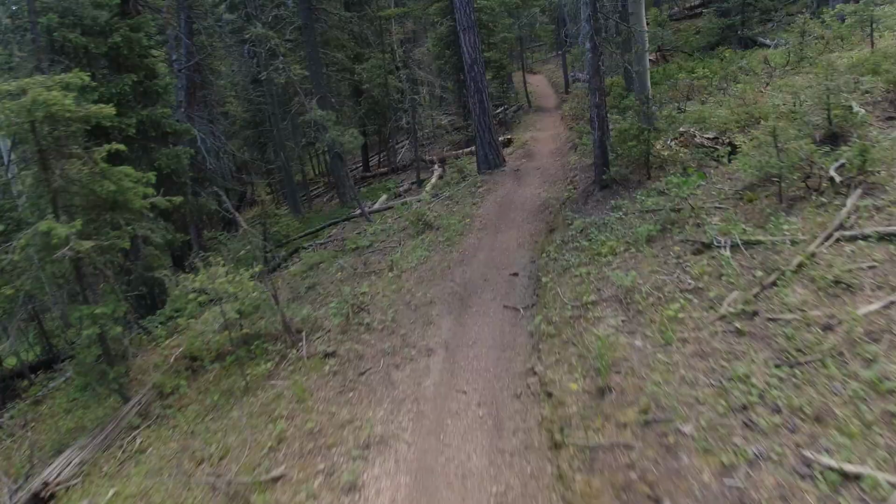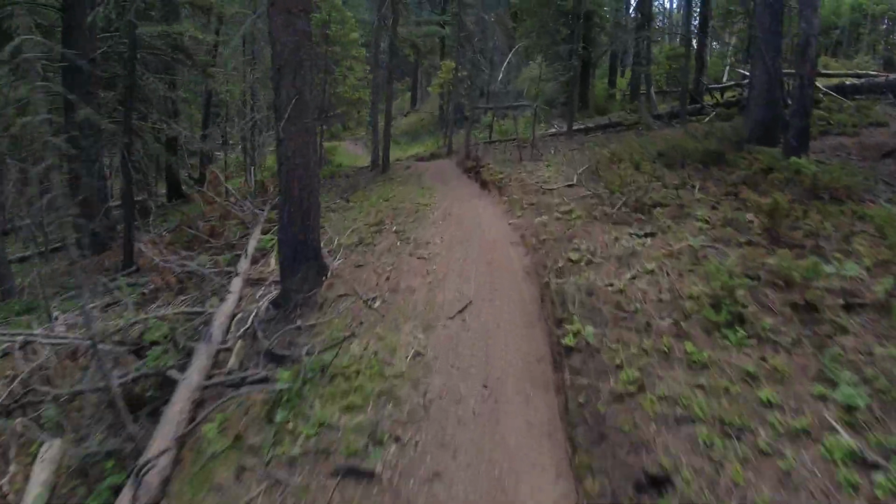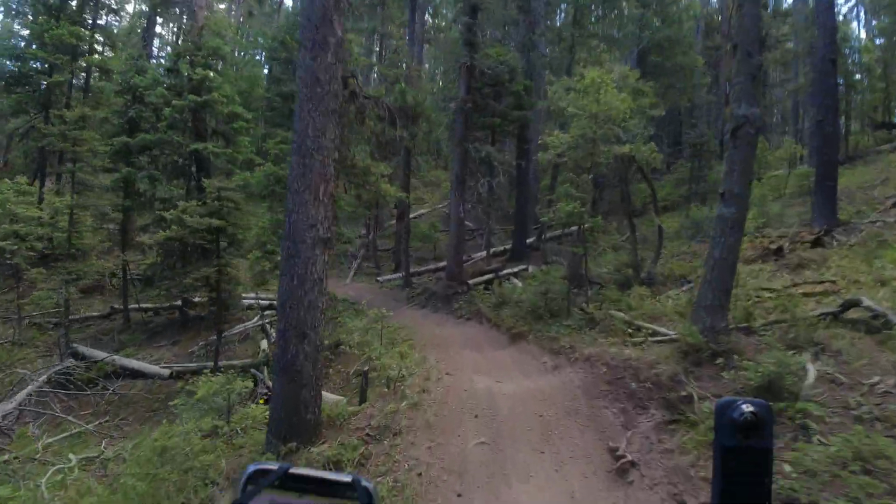Oh, clouds have come out. And we're in the trees. Got dark all of a sudden.